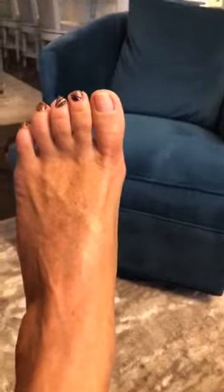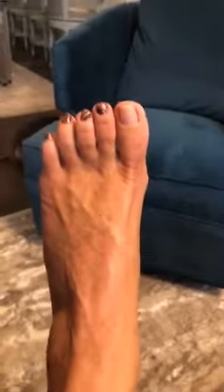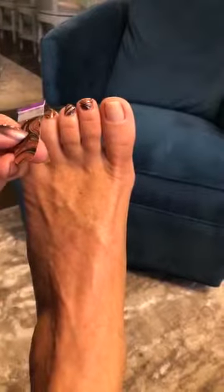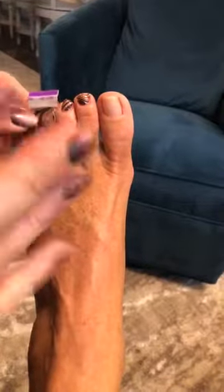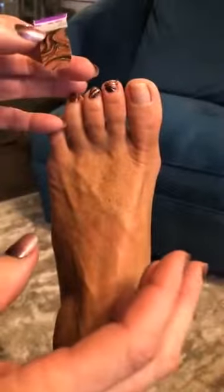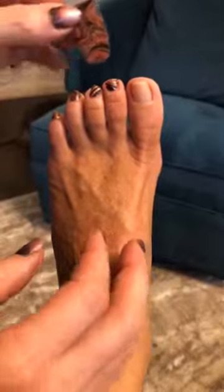Again, here's another fun little factoid. Since 1931, the nail polish industry that was created in 1931 has never been modified. It's never been updated. So until Color Street came in. And so this is something that is revolutionizing the nail polish industry.